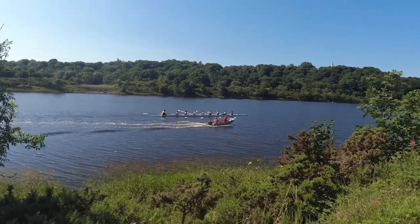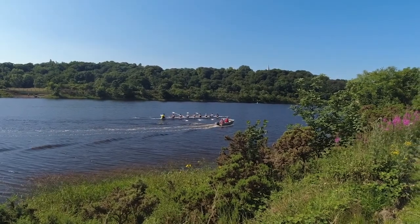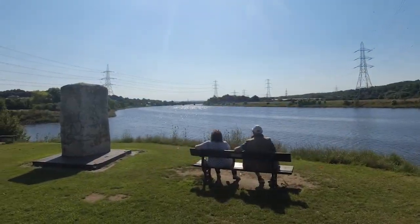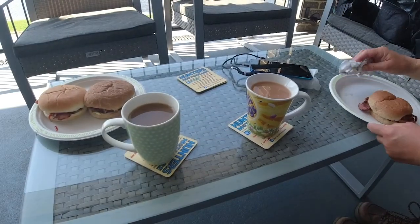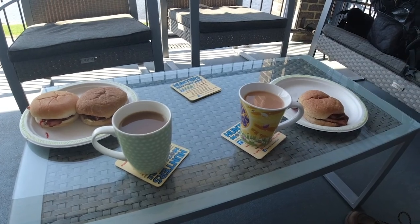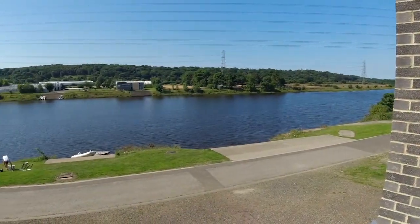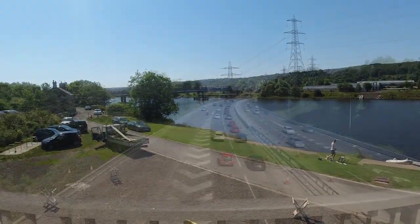This is our first sight of the River Tyne this morning. They're up and at it early. Well, walking along the River Tyne, you get to a boathouse and you can smell the bacon coming out into the street. Bacon rolls are £2 each, coffee's 50p, the tea's 50p. Can't go wrong.